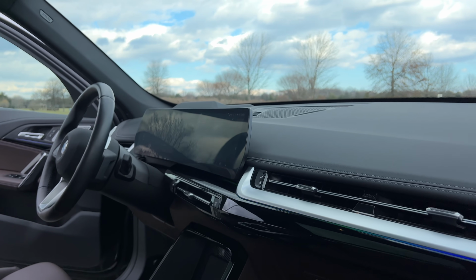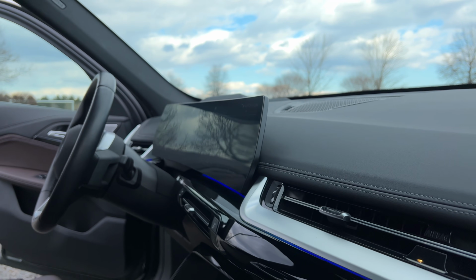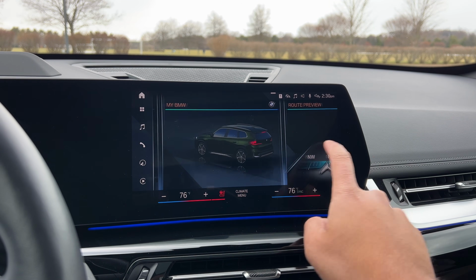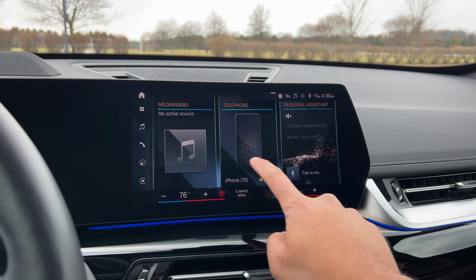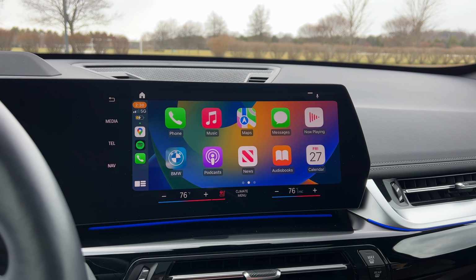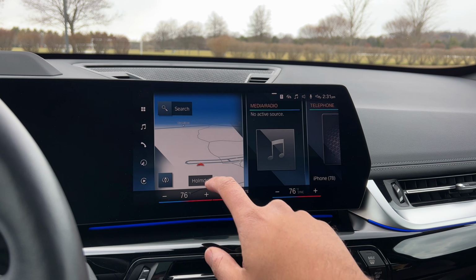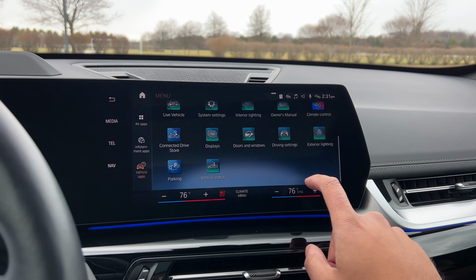But yeah, you've got this massive iDrive 8 curved display right here, and while it moves a lot of the physical controls into the screen, it is still a pretty system to use overall. Everything is very clean and very visual. Of course, you get wireless Apple CarPlay and wireless Android Auto as standard, along with BMW's native navigation system. And I find the system to be very well laid out. You can just dive in and learn everything fairly quickly.